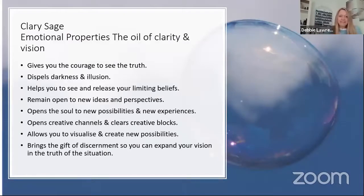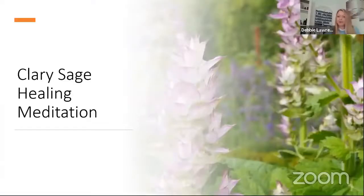So emotionally, Clary Sage is the oil of clarity and vision. This is about giving you the courage to see the truth of the situation, whatever that situation is for you, getting rid of the darkness and illusion that might be surrounding it. It helps you to see and release your limiting beliefs that might be holding you back, and opens you up to new ideas, new perspectives, the truth of what's actually going on. It opens your soul to new possibilities and new experiences, and it opens those creative channels and clears creative blocks. It allows you to visualize and create new possibilities, and brings you the gift of discernment so you can expand your vision to see the truth. So that sounds like the perfect oil for a meditation.